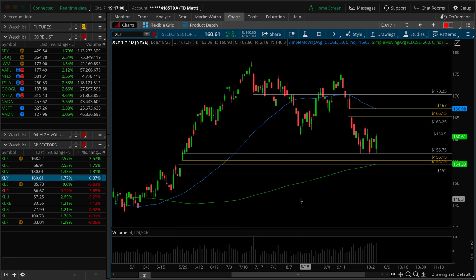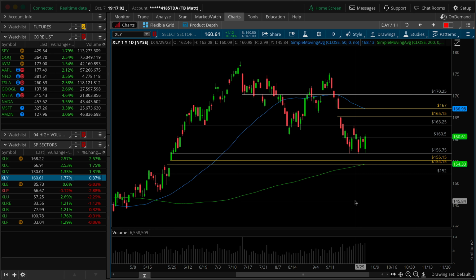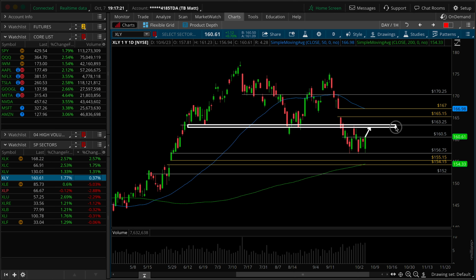Here's the XLY, classically more of an aggressive risk on style sector. Notice that it did not perform this week to the degree of the XLK, the XLC, any of that stuff. Really just producing a balance range, attempting to get over the top on Friday, but couldn't even do it, could not close above that 160.50 level. So watching that quite closely, and then even if we do break, there's a strong opportunity for just another rejection here at 163.25.